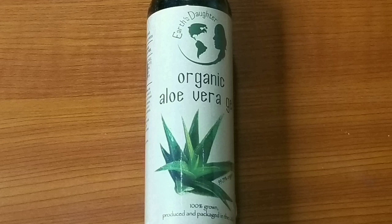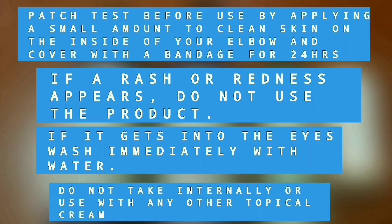The first caution that I gave is you need to do a patch test before you start to use this product. The second caution is you need to watch your eyes, and immediately it gets into your eyes, and if the irritation continues, you consult your physician. The third caution is do not take it internally. This product is meant only for external use. Don't take it orally. This is not the kind of aloe vera gel that you can swallow.